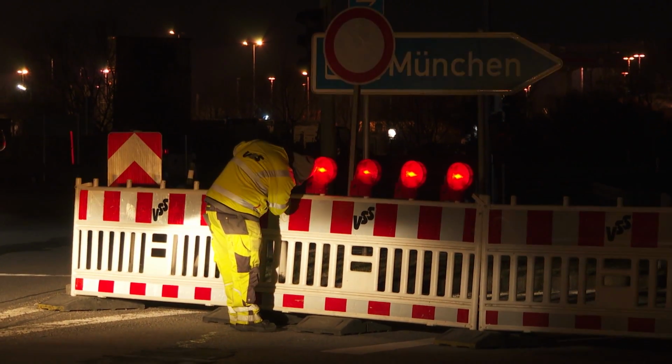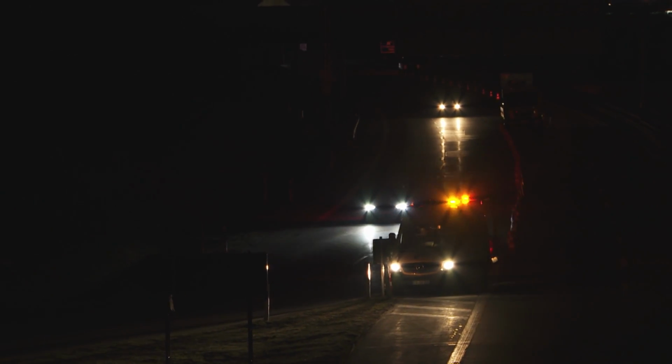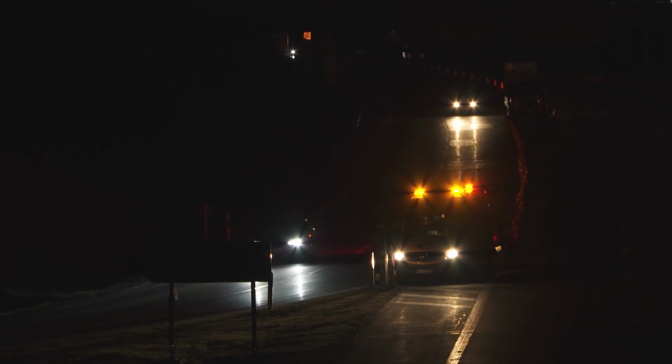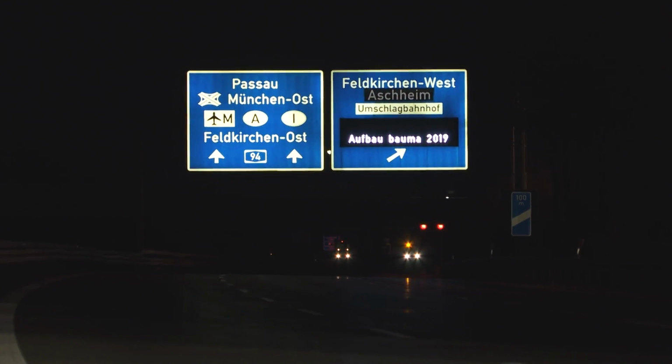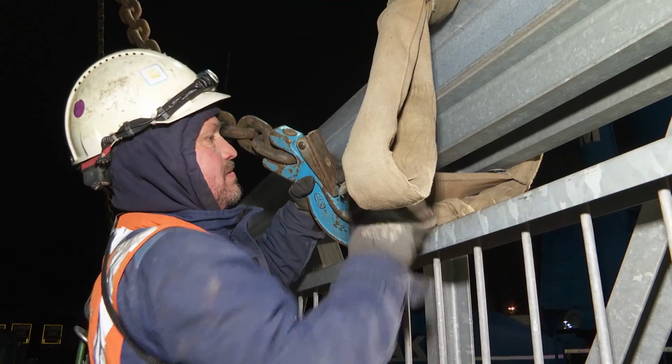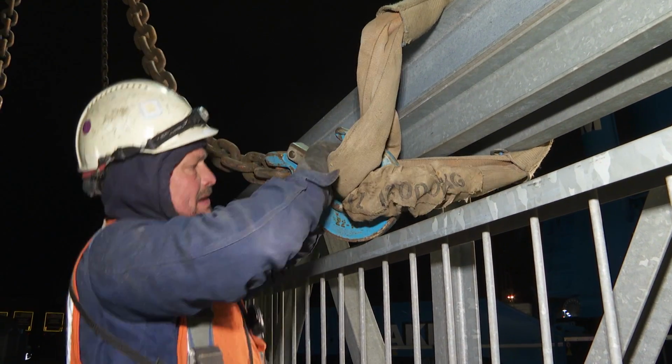Punctually, just before midnight, the A94 is closed and the traffic diverted. Now we're gradually approaching the critical stage. Basically, it's now important for everyone that we adhere to the given time frame of these maximum 2 hours when the motorway is closed, and that within this time we manage to carry out all the necessary work. Time is running out for the bridge workers.